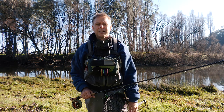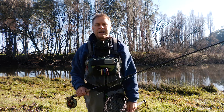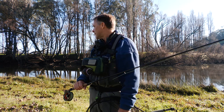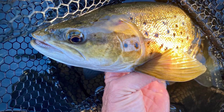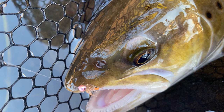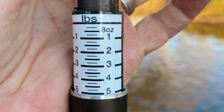Morning guys, I'm out on the beautiful Mitta Mitta again this morning in northeast Victoria. It's the end of May, it's pretty cool, and hopefully the fish are starting to move up from the dams. I caught a lovely brownie here yesterday, so we're going to give it another go today. We'll see if there are fish in the main river, or whether they're more moving up the side creeks.